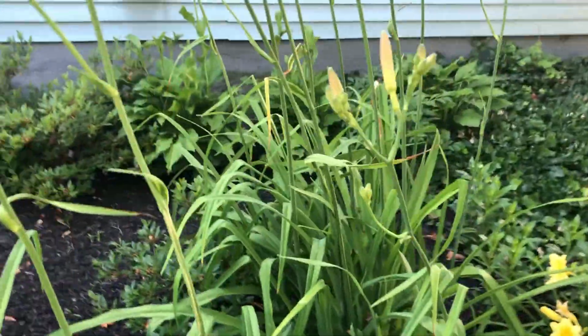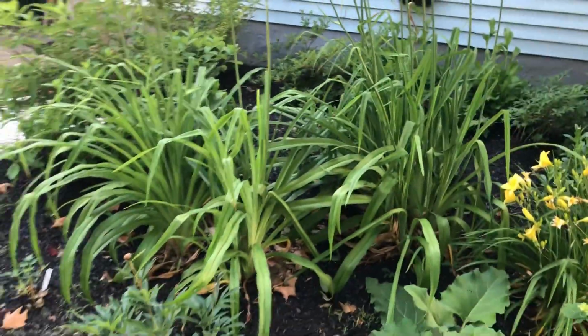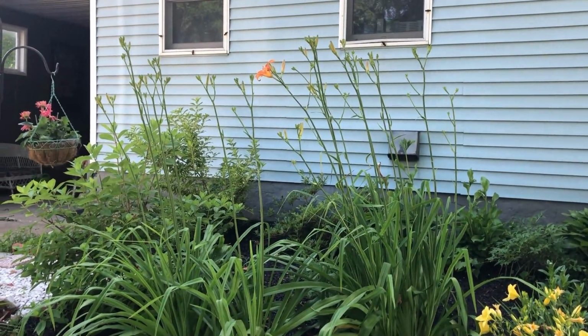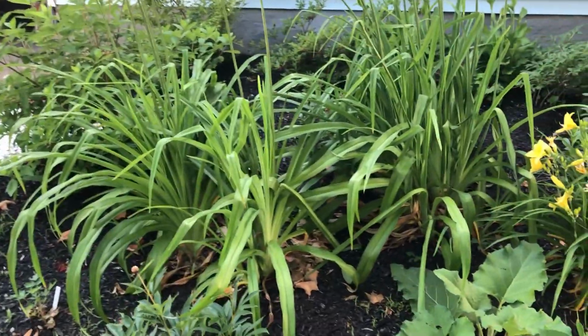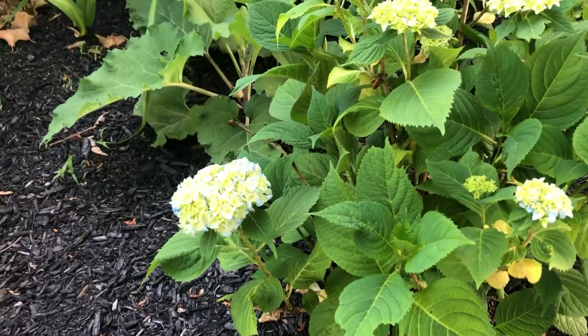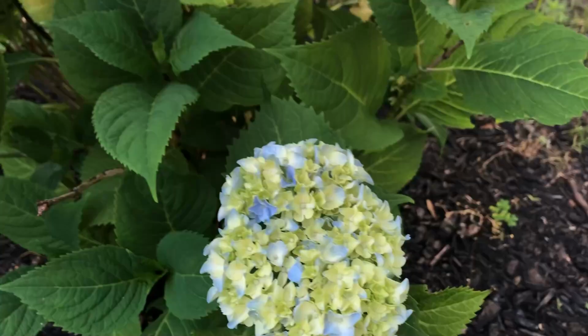Things really have grown a lot this year and are overcrowding a lot of my garden space over here. So most of these are going to get transplanted at the end of the season. And my blue hydrangea is just starting to flower.